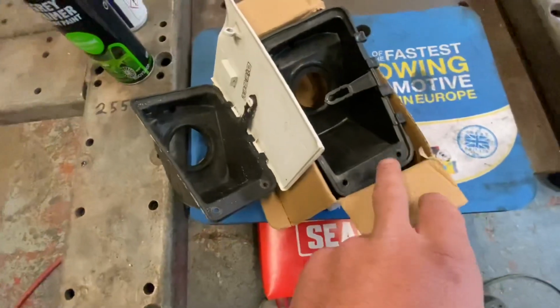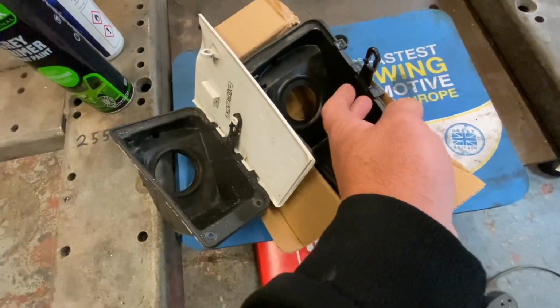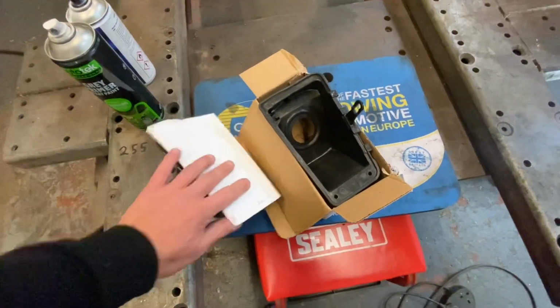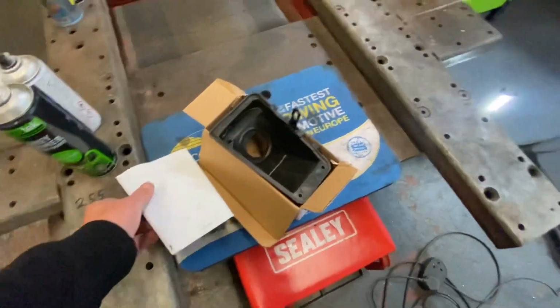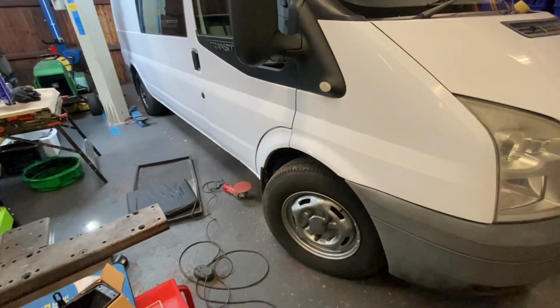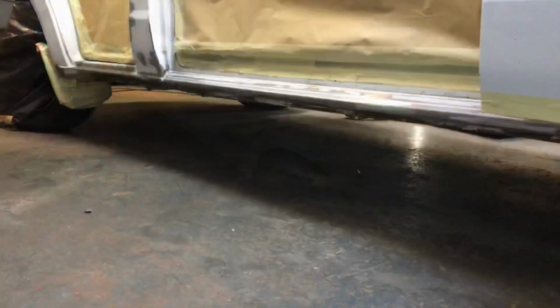But yeah, we've got the nice new pot for it. All the clips are on there. Everything's there. So that'll make a nice job of that as well when we can actually shut that and get it to lock shut. So we'll continue on with this side and then start the process of the stone chip and paint.